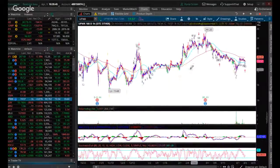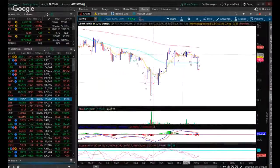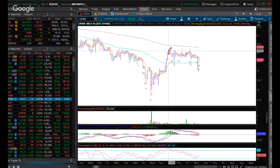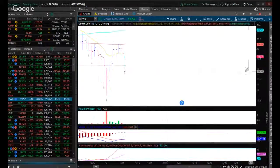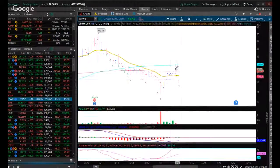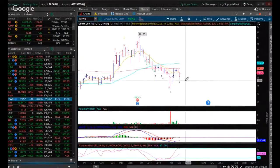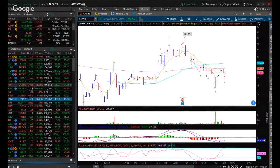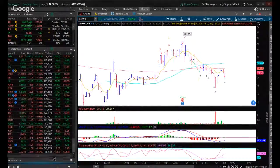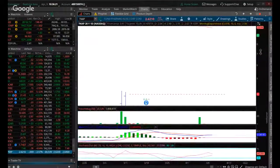Upwork, as you can see from an hourly standpoint here, after rallying, look at the hourly, it hit the 200-day moving average on the daily as well as the hourly. So it's natural to see it back off once again. I would like to see it continue to go lower, and some of the rest of these other stocks that failed from a swing standpoint.